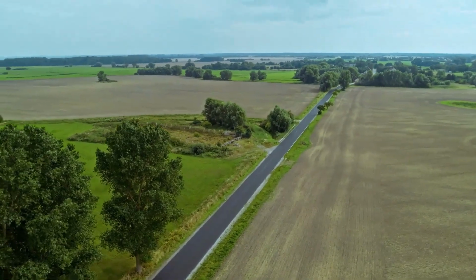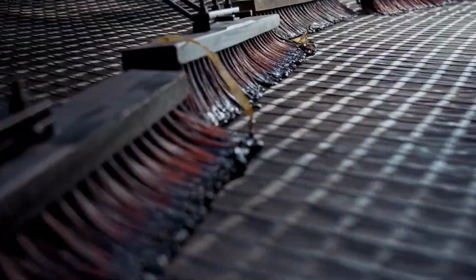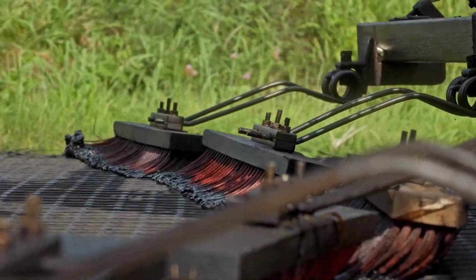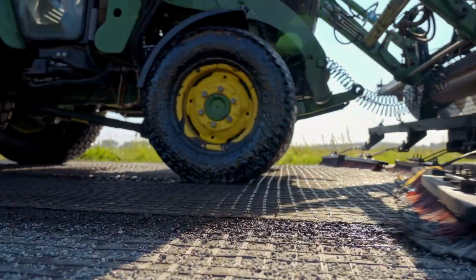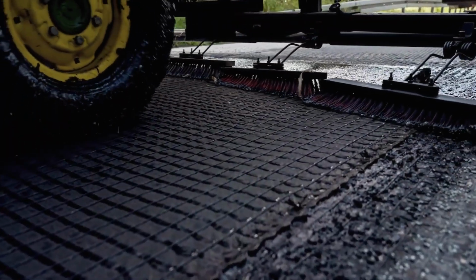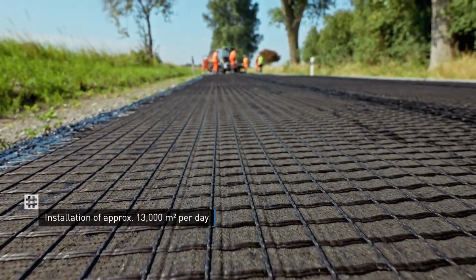Huisker Hatelit XP is an advanced asphalt reinforcement grid designed to improve the strength and durability of roads, pavements, and other surfaces while reducing long-term maintenance costs. Made from high-quality polyvinyl alcohol, it offers excellent resistance to harsh alkaline environments, making it ideal for use on concrete and milled surfaces.